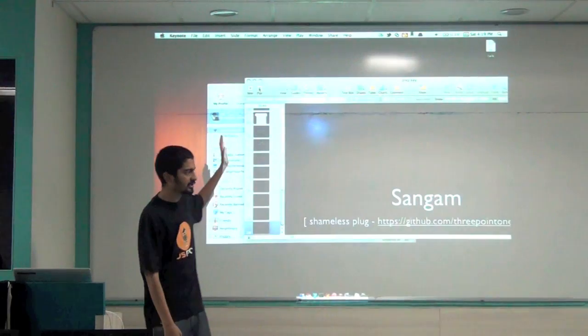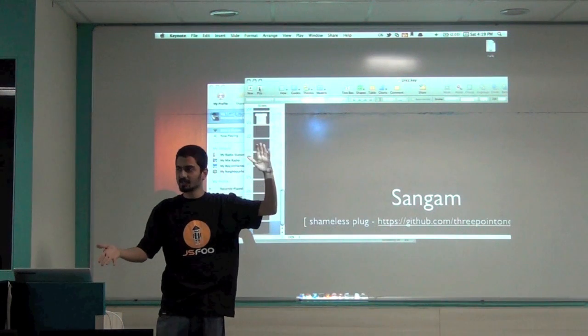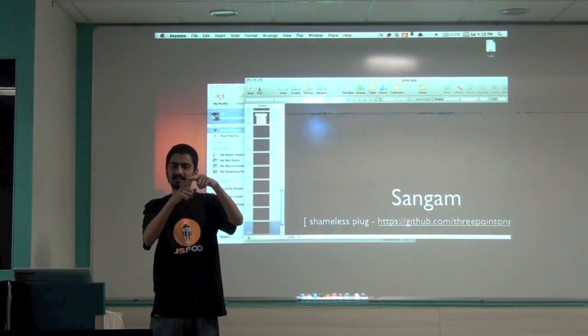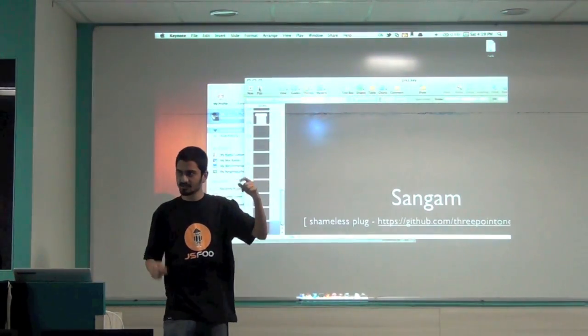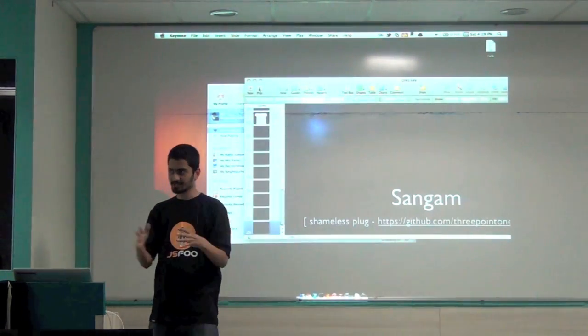And that's why, you remember the little folder structure I did? I define all that down in my config file. And in my development state, it actually loads all the files one after the other. But in production, for Sangam, I've made it so that it compresses everything.